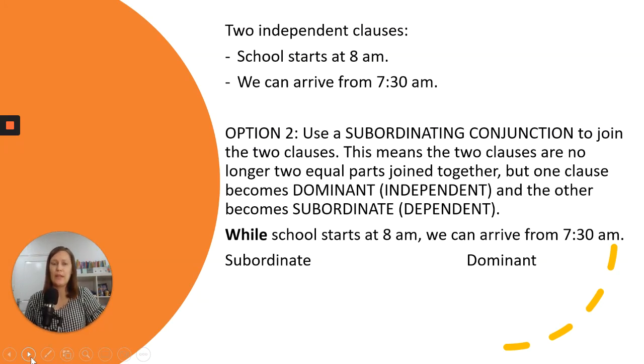Another option is to use a subordinating conjunction to join the two clauses. So in the last example, both of those independent clauses remained equally important in the sentence, and we joined them with a word to create a compound sentence with two equal parts. Here, we might change one of the parts of the sentence, one of those clauses, to become dependent on the other one. It might become a subordinate clause.